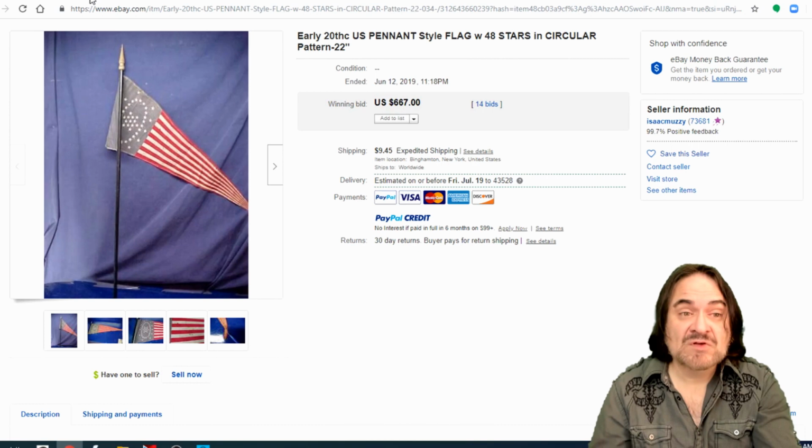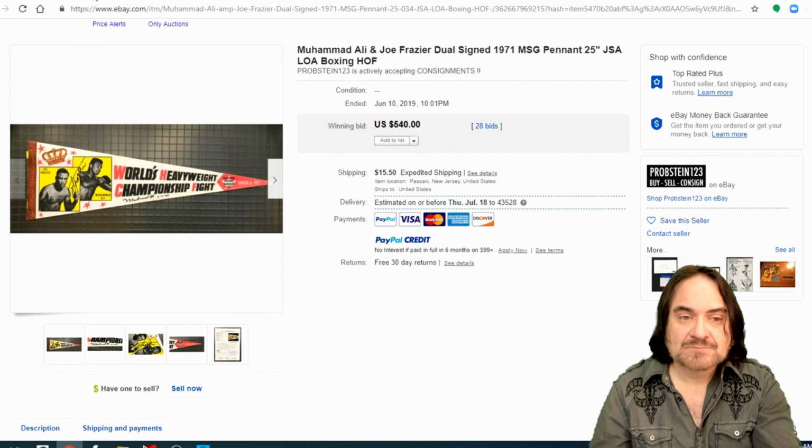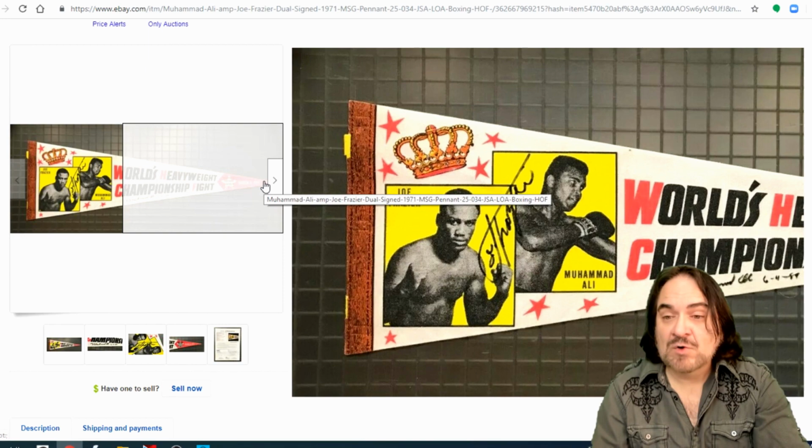Now here's Texas Longhorns, 1948, University of Texas, obviously, $549. Muhammad Ali. You can't go wrong. Joe Frazier. As I said, they had them for all kinds of events. The larger they are, usually the more they are worth. That is what I have found out.